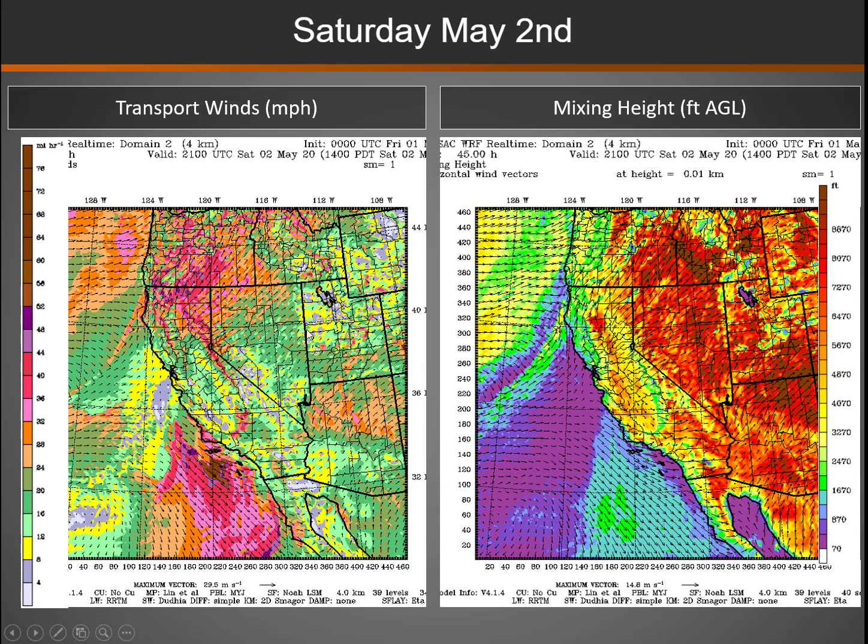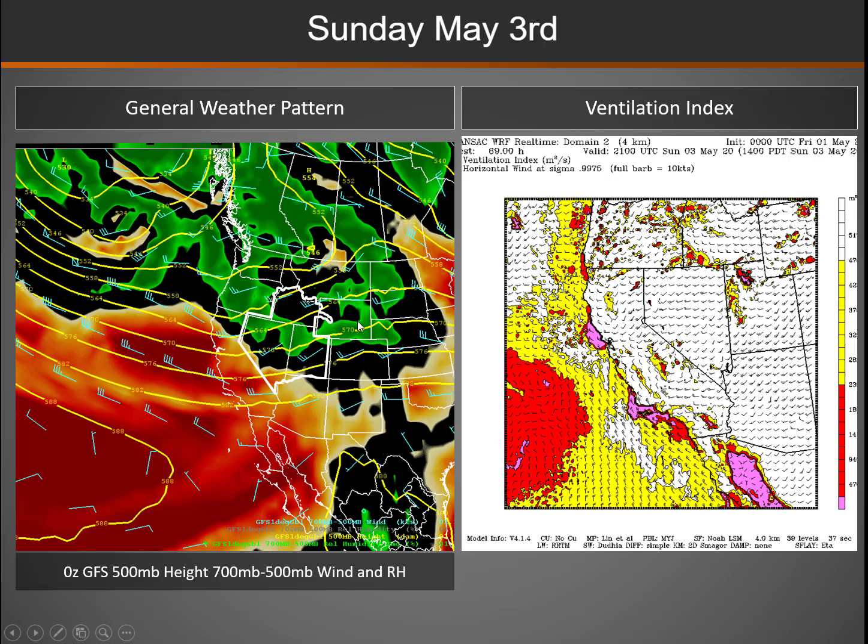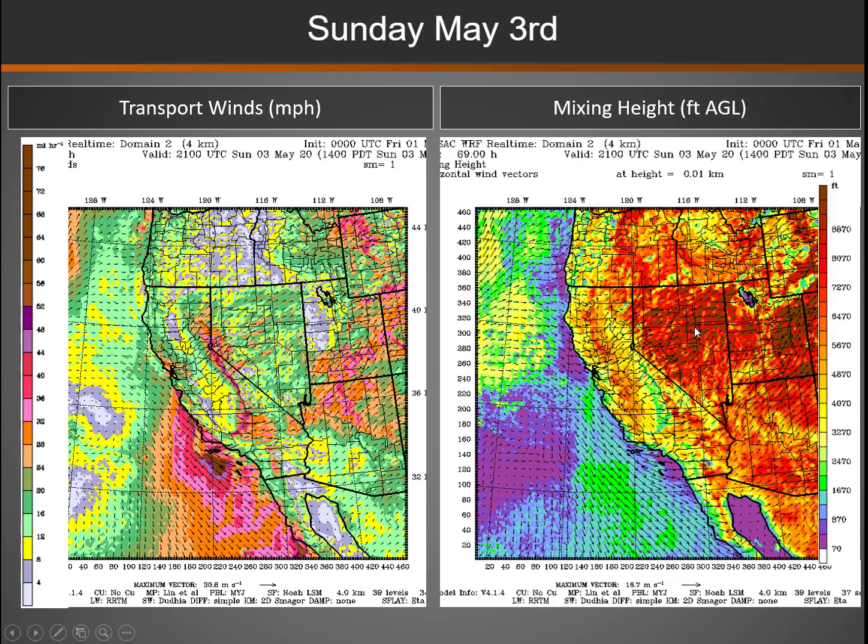On the left-hand side, strongest transport winds ahead of that front over northwest Nevada, gusting to 25 to 30. Lighter winds here as you get further eastwards. On Sunday, there's our front, clouds and maybe a few spotty showers where we see areas in the green, drier further south. On the right, again, excellent overall dispersion, excellent vertical dispersion here in the orange to dark red shades.